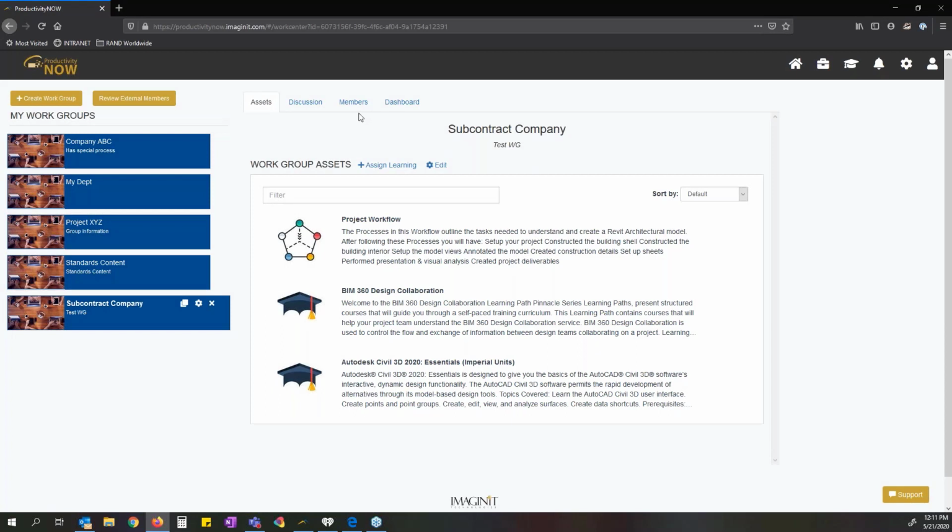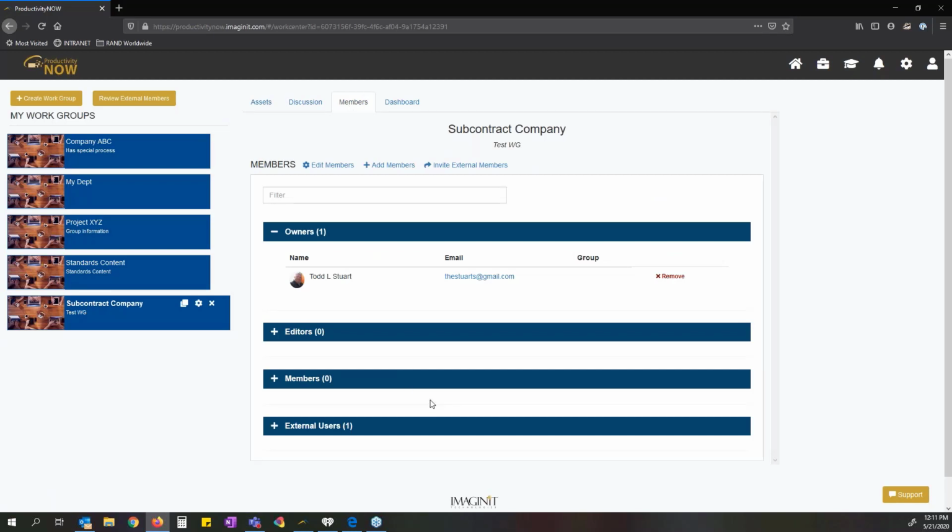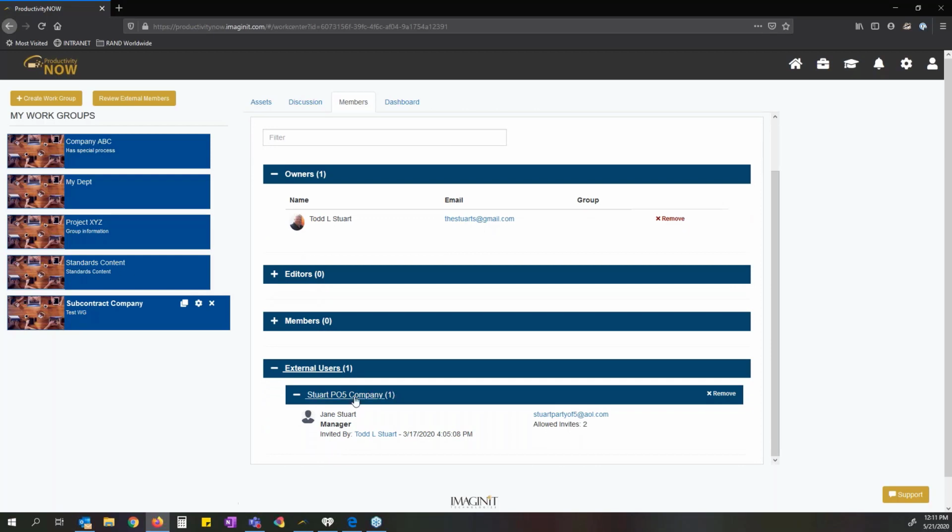So that's very exciting. You can also have discussions, and also in here, you can manage the users in a way for external companies. So now I can say, I want Stewart PO5 company to have 3 access licenses so that they can manage 2 extra. This person as a manager will have one, plus they can invite 2 of their own people themselves. You don't even have to manage that anymore. When you're done working with a company or you're done with that project, you can remove these and invite another company.